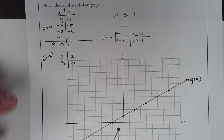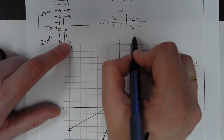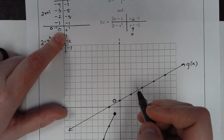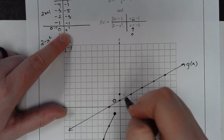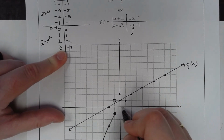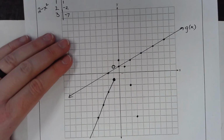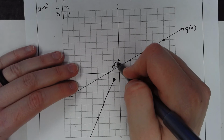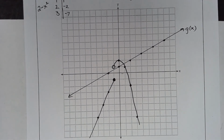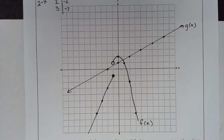Okay. So what I have to do is start at negative 1, 1, but that's an open circle. Look over here. That right there tells me it's an open circle. That's an open circle. Then I have to plot the point 0, 2. And then 1, 1. And then 2, negative 2. And then 3, negative 7. And I have to connect them. I start at my open circle. I went up. And then I came down. Very tricky question. Now, that I'm going to label as f of x, because all of that came from f of x, okay?